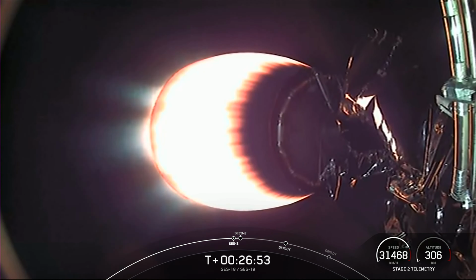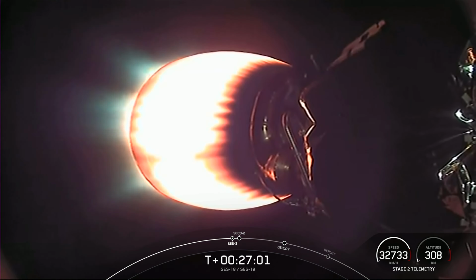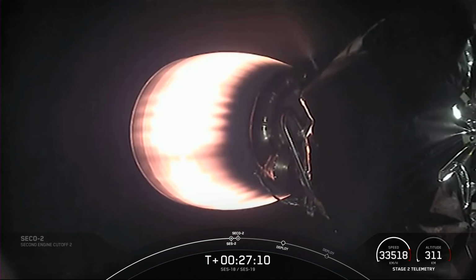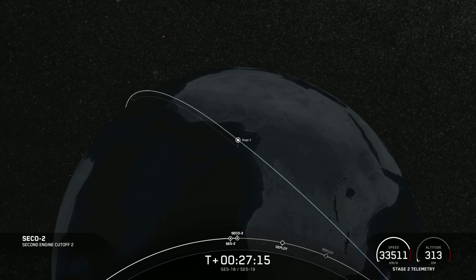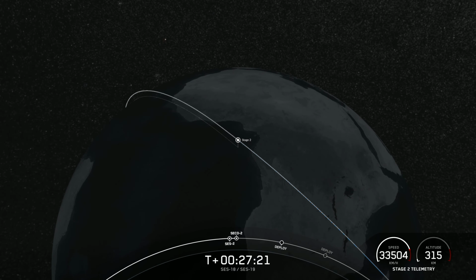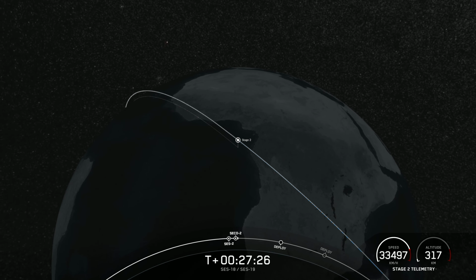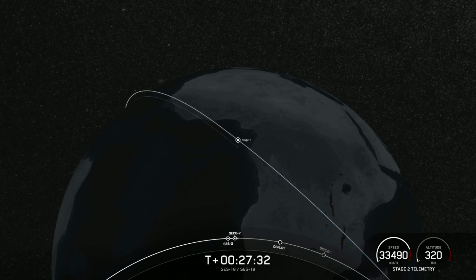And we've got about another 10 seconds remaining in this burn. Standing by for second engine cutoff 2. There we can see second engine cutoff has occurred. We will stand by for confirmation of good orbit. We can tell that engine is no longer ignited by that skirt. Nominal transfer orbit. And there we heard the call out for good orbit.